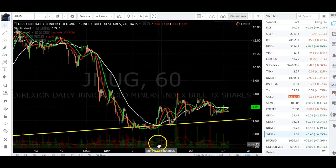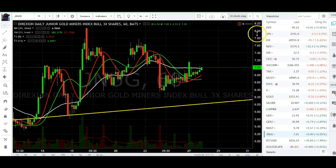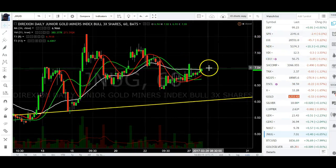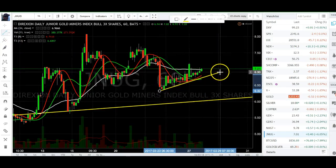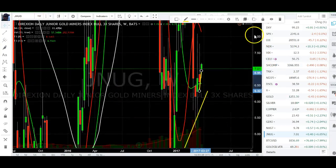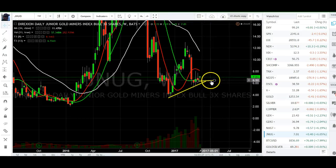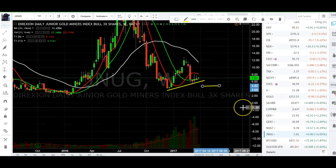JNUG is, someone called it a little bitch today, and I would have to agree. We did gap open on the open, came into a reversal bar, has been climbing all day just like the rest of them, but on the longer term charts it's just down in the dumps, where everything else is running a little bit higher, a little bit better. Thinking maybe that reverse split coming is getting people shied away.